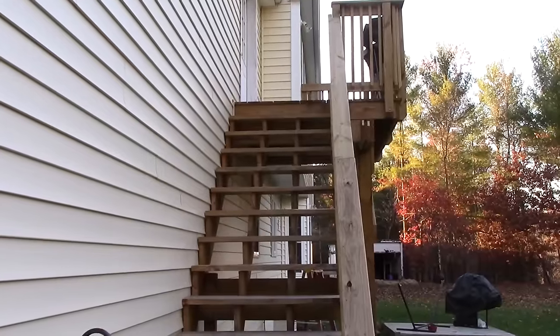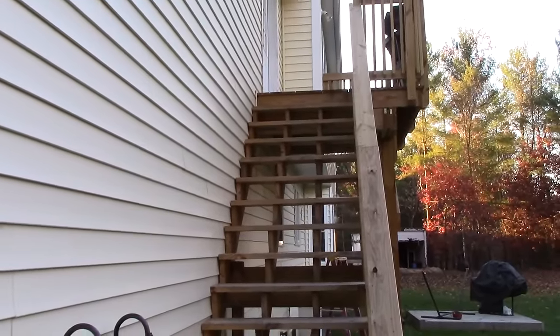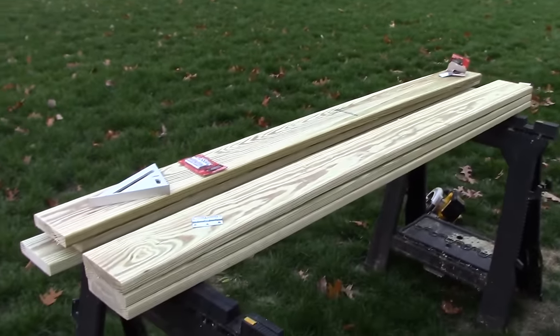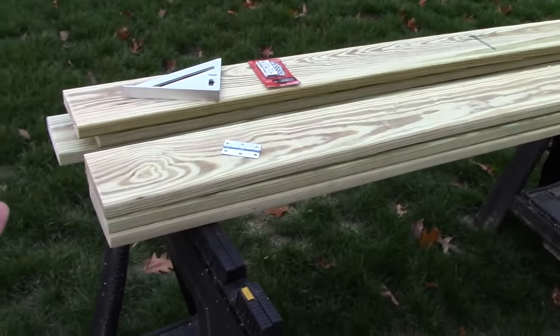So I measured, and the overall length of the stringers here is about 17 feet or so, so rounded up to 18. I have a bunch of 6-footers here, and I can make a couple of runners. And so I have them in stacks of three, which makes sense, right? 6 times 3 is 18.